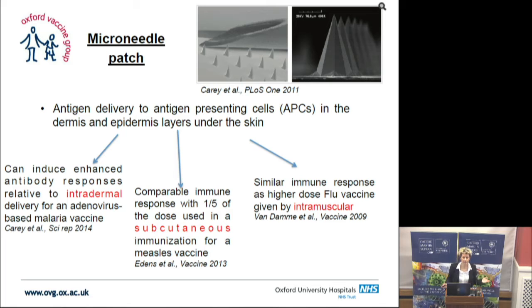One is an adenovirus-based malaria vaccine, the other is a measles vaccine where they use a fifth of the dose to compare with the patch. The last one is a flu vaccine, and in all these studies they had very good immune responses against this vaccine. However, I have to say this is in a preclinical setting. This is in animal models. This is not in humans. So quite good antibody responses here.